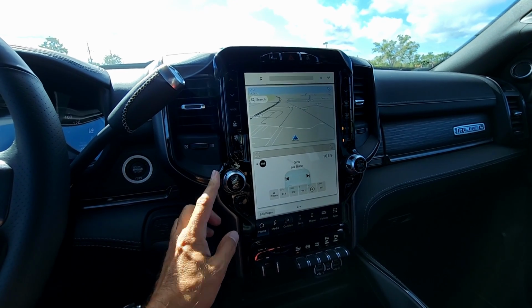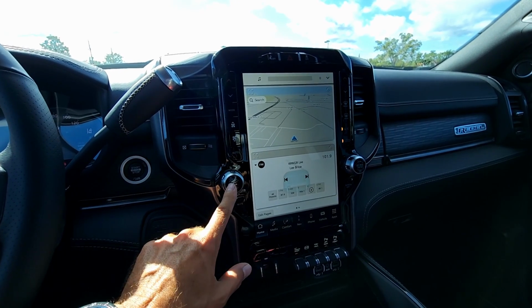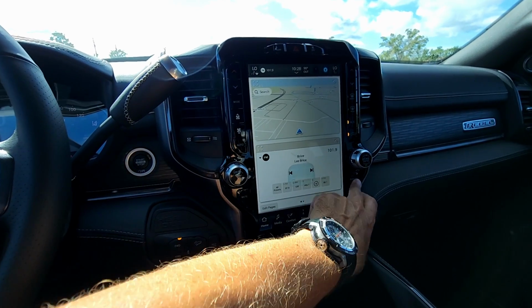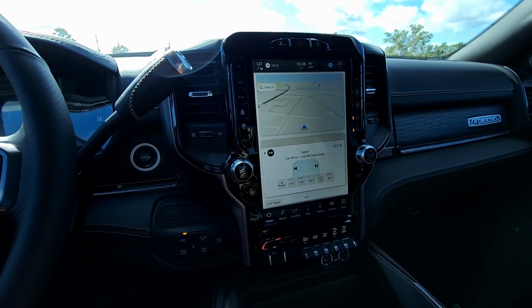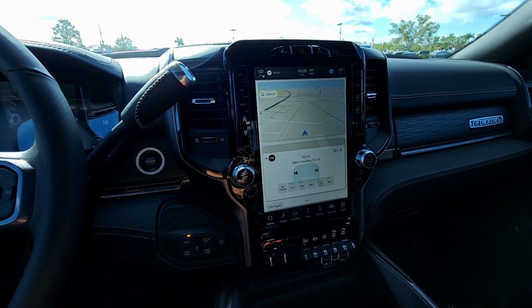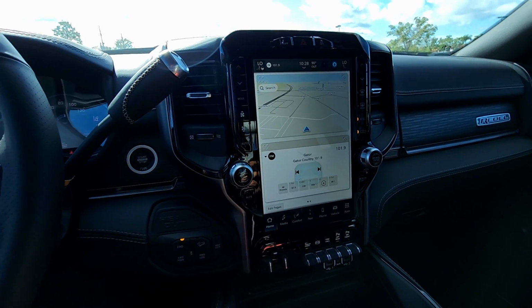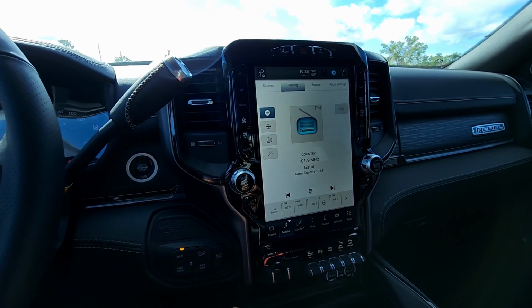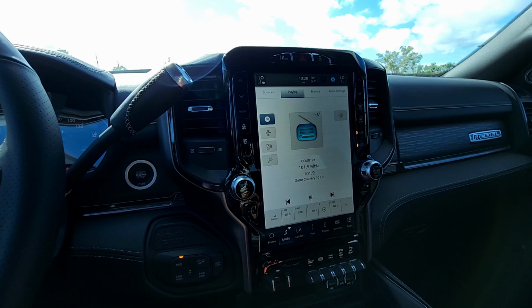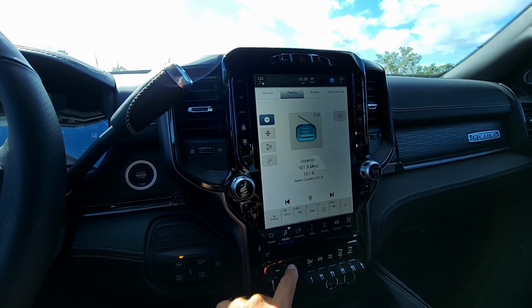Now here you have the volume and tune knob, the volume knob and power actually, and the tune knob is right here. And then mute, screen off, turn that off if you don't like it, screen on. So turn the volume all the way down. The Harman Kardon stereo, by the way, sounds really, really good on this vehicle. Let's see what else we have. As far as the media, right now, as far as the sources, you have FM, Sirius XM. I don't see the AM. Yeah, you do have the AM here.